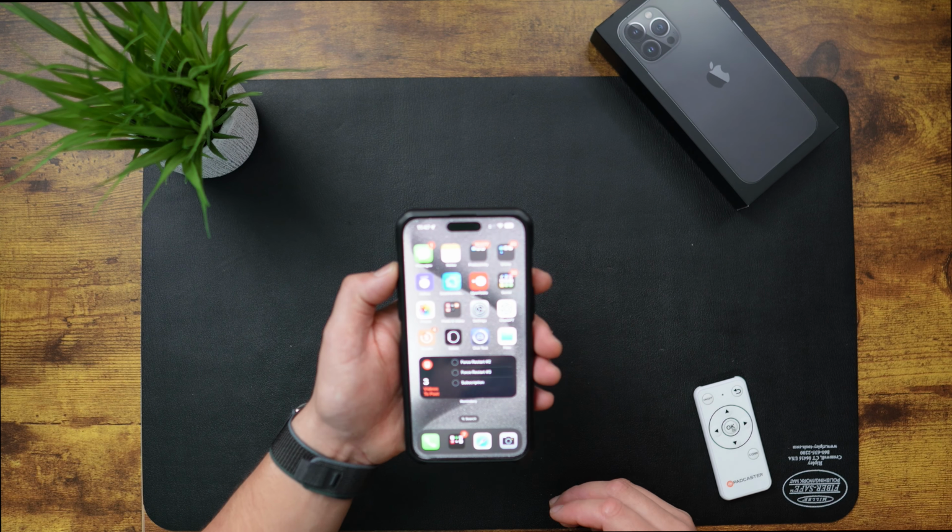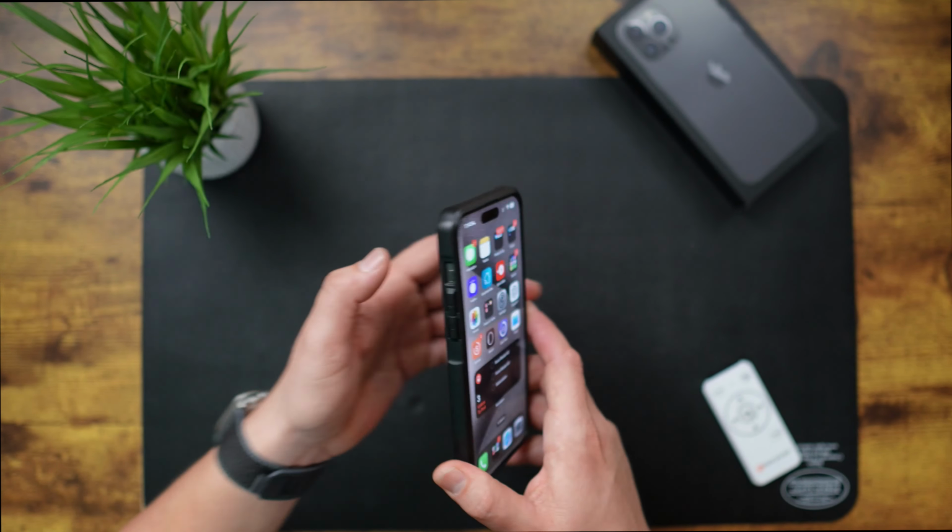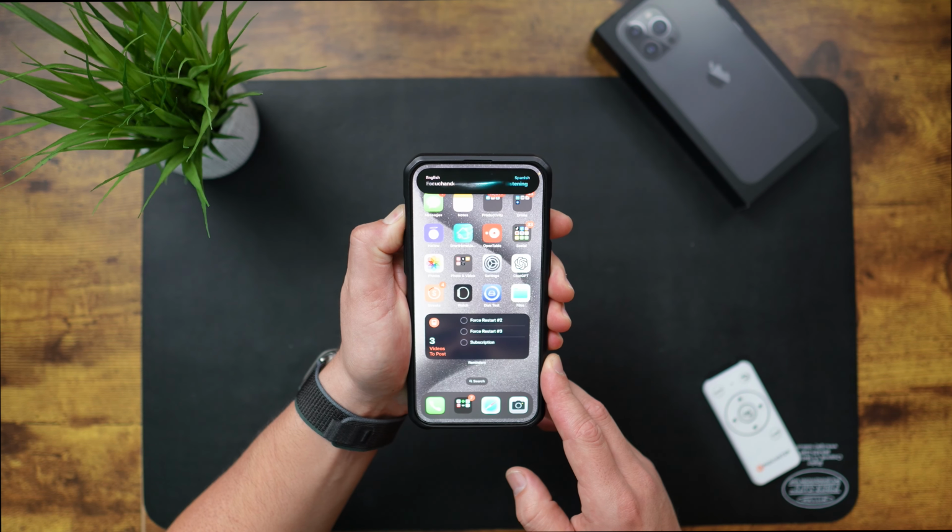So let's grab our iPhone, and now we're gonna tap and hold on the action button. For Christmas, I wanna travel to Europe.